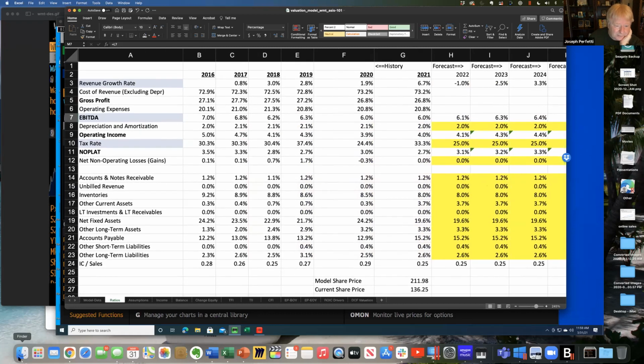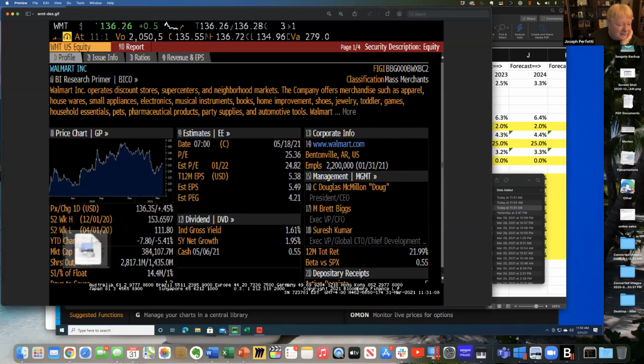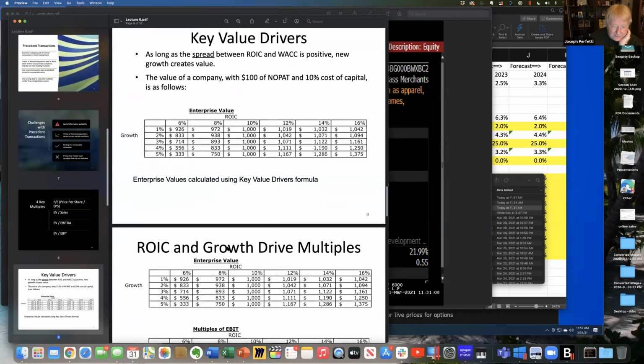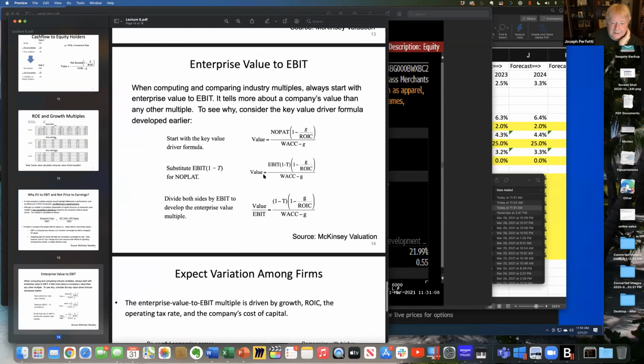So going forward, we haven't gotten here yet, but in lecture note 6, we're going to get to multiples. And when you get to multiples in the book, we're going to get to a formula. And the formula is right here. And it's the formula for enterprise value to EBIT, or what the book will also call EBITDA. But the idea is, if you take the key value driver formula and you rearrange it, you get the same formula for enterprise value to EBIT. So this is the key value driver formula. It just solves for enterprise value to EBIT.